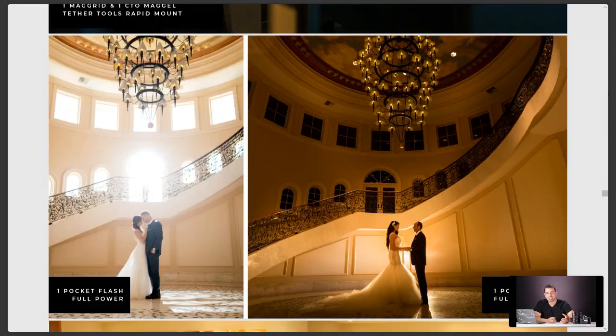The one on the right to show you how different this can look. This is slightly later in the day, but this time using the flash to light the wall and to let it bounce around and create a silhouette of the couple. So there's CTO gel on that flash, and it's going straight into the wall, and it's bouncing and wrapping around.